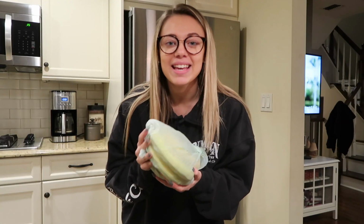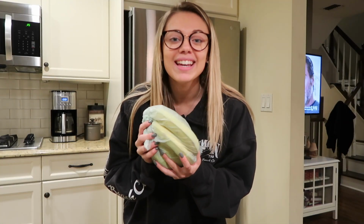Another necessity for me is bananas. If you know me, I am obsessed with bananas, and another very easy breakfast or just snack is toast with peanut butter and banana on top. This may sound odd, but for a snack, I end up freezing these grapes. Eating frozen grapes kind of is like my dessert after dinner.